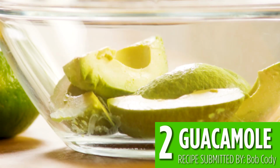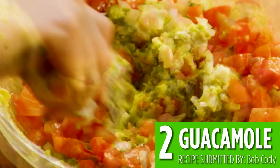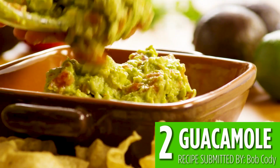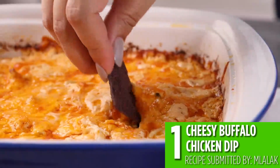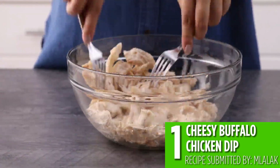This easy recipe is just avocado, onion, tomato, lime juice, salt, and some other seasonings. You can mash up your avocado as smooth or chunky as you like for a guac that sure won't be around for long. Let's finish things off with another absolute classic game day dip, cheesy buffalo chicken dip.